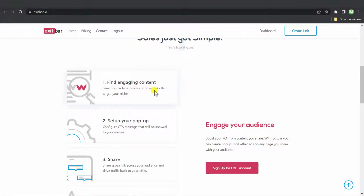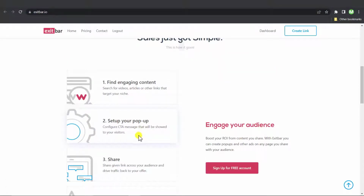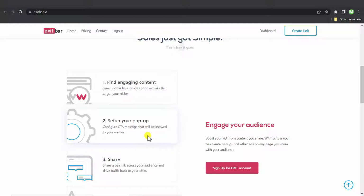So first things first, you want to find engaging content, which we already did because we have our article here. And now you can just set up your pop-up. I'm going to show you how to do that, and then you can share it. And before somebody gets a chance to read that article, they're basically going to see your pop-up first. And if they click on it, then they could sign up. And in this case, you make money with your affiliate offer.